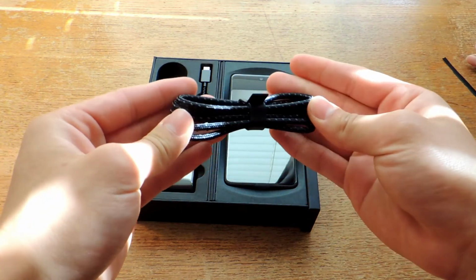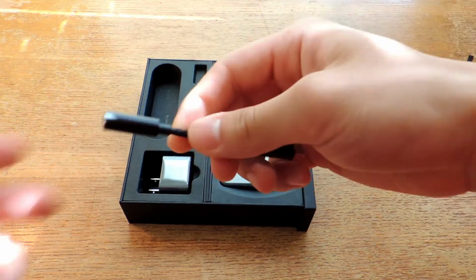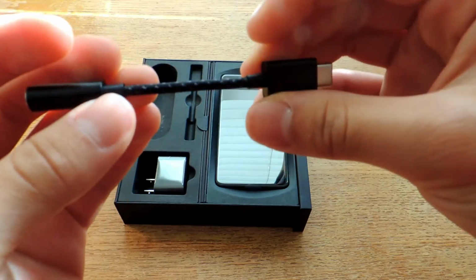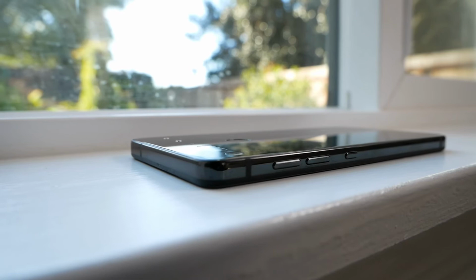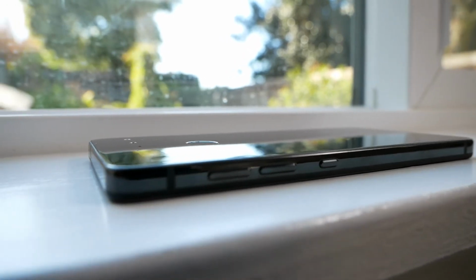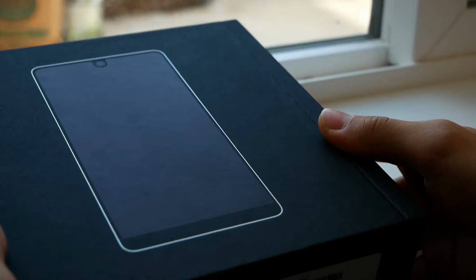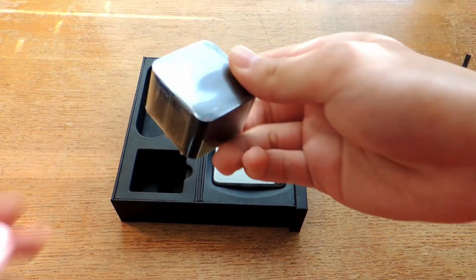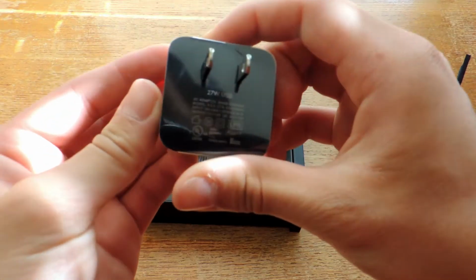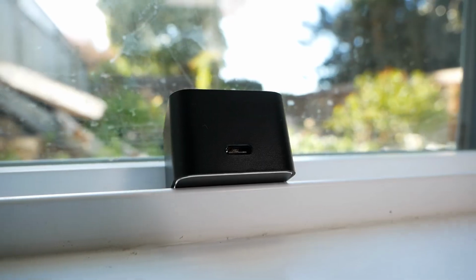I really like it when manufacturers provide high quality accessories. In this case, Essential gave us the braided USB-C charging cable and also the braided 3.5mm headphone jack adapter. It's always nice to have good first-party accessories because you don't want to have to take the time and energy to go and buy third-party accessories. The box has minimal to no branding and everything's just compartmentalized very nicely. The wall adapter itself has no branding and it's really smooth and it provides fast charging to the phone.